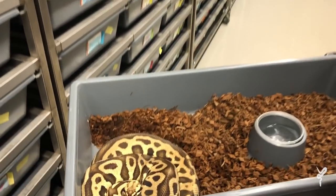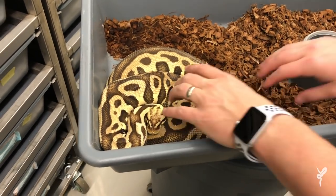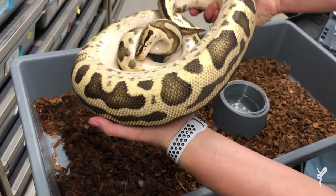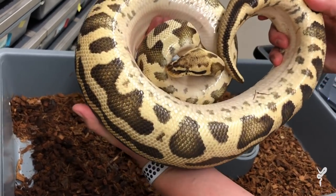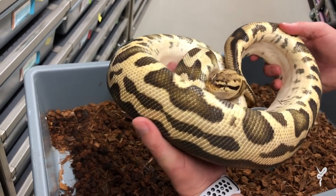Beautiful. This is a pastel leopard double head clown pied. And she is actually coming in real close to ovulation right now. You can see she's already got a big swell going on. I call it like a half moon. It's a pre-ovulation swell. She's not actually quite gotten there, but real close.